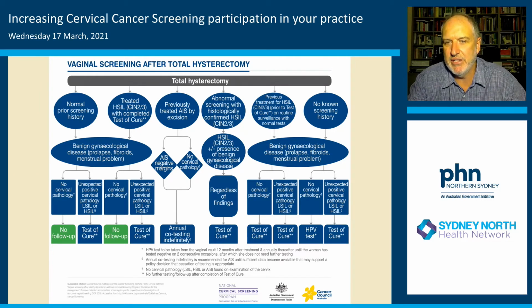Essentially what it comes down to is if you've got AIS, you're going to have annual co-testing definitely. Otherwise, once you've actually had a test of cure, you've had consecutive negative tests, HPV, even after treatment, you don't need to have smears after hysterectomy. And if you've never had an abnormal smear, you've had a hysterectomy, you don't need to have smears.